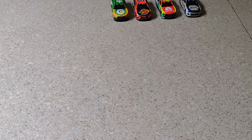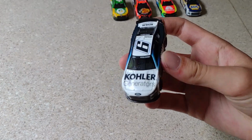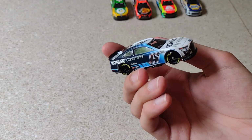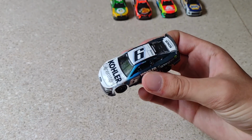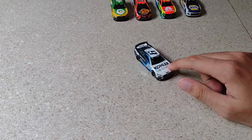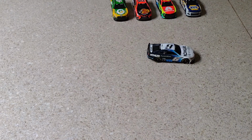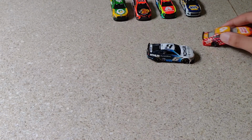Now I got this car as well, Brad Keselowski's Kohler Generators car. This car is beautiful. Keselowski might be running terrible this year, but this is an absolutely phenomenal car, man. And just the car in general looks good. I mean, compared to, actually, I do have another 6 car. This is, I believe, from 2020 or 2019, or 2021.